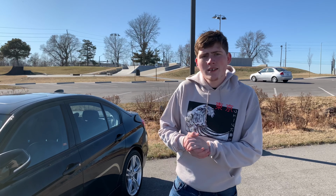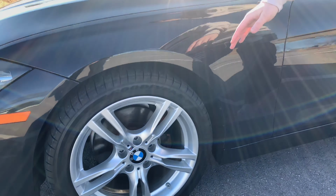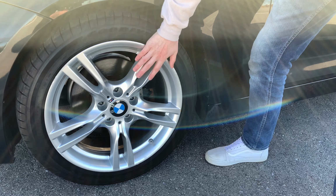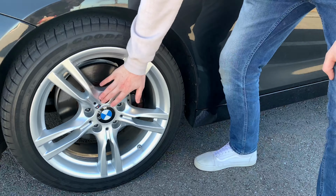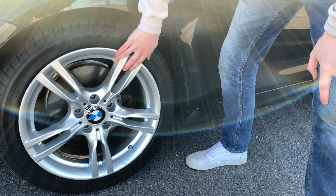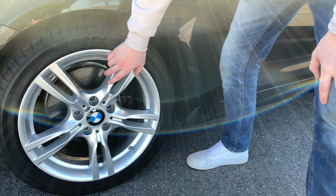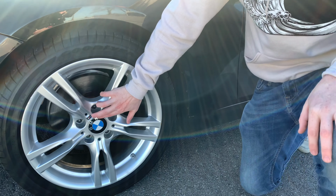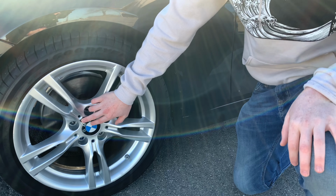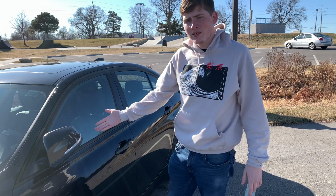Now we come to the side of this beautiful BMW, and the first thing we're going to take a look at is these beautiful V-spoke rims. These are actually an optional rim that you can get on this vehicle, and these are the M-style rims. They're 18-inch alloy rims, and they look amazing compared to the other stock rims you can get on this. It has a beautiful M badging right here, just to let you know it's an M rim. It's not some crappy rim that you can just order. Yes, it does have folding side mirrors for if you're parking in tight spaces.